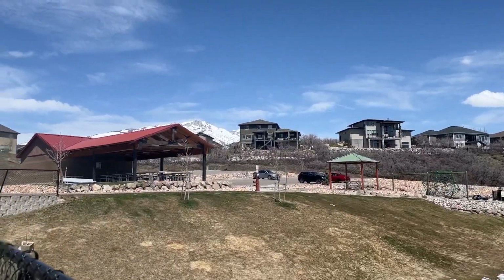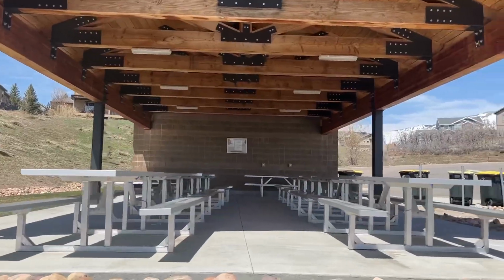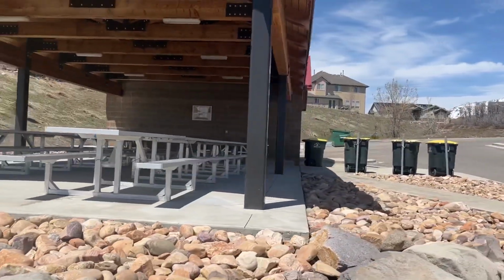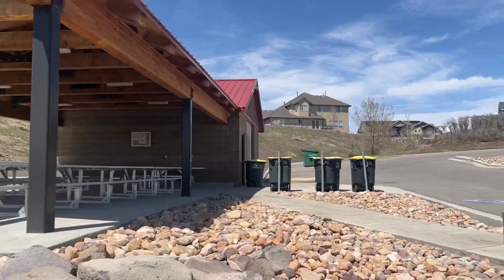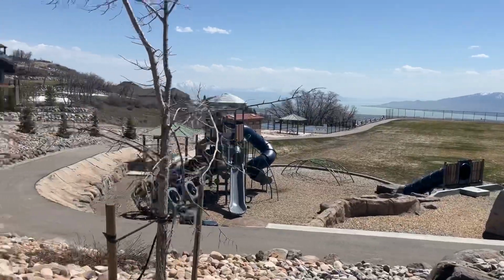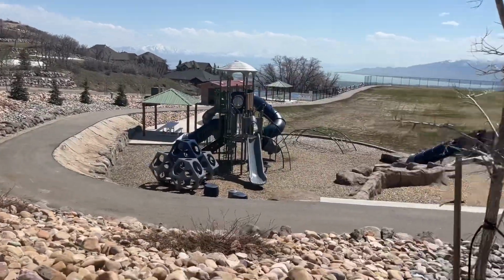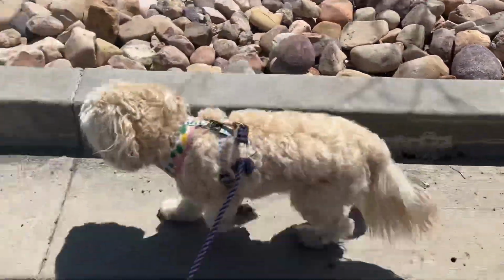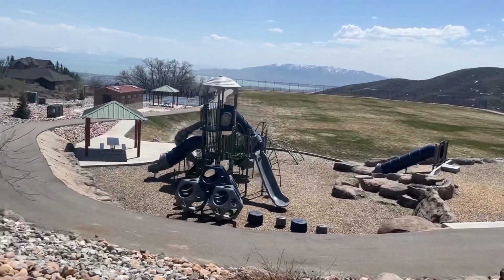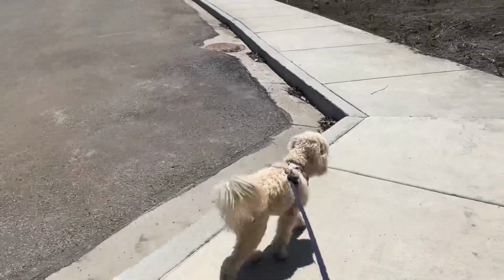There's an outdoor pavilion too that you can also reserve. It seats 100 people at 10 tables, and it's $35 per block for Draper residents and $55 per block for non-Draper residents. And then again, here's that little playground for kids that they can play on. Honey just is loving getting all this fresh air.